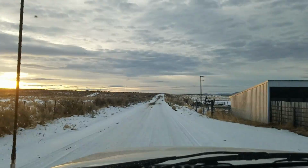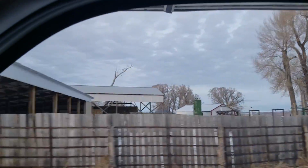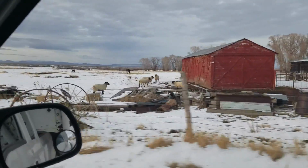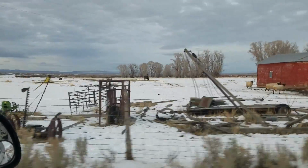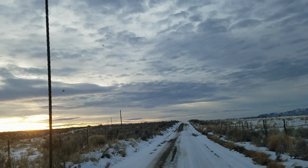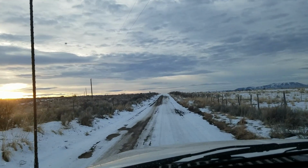Oh, come on, stupid thing. Yeah, there was a dog there. Oh, there's a sheep. See the sheep? Horse. Alright, that is an isolated house.